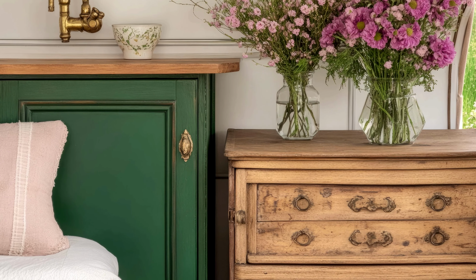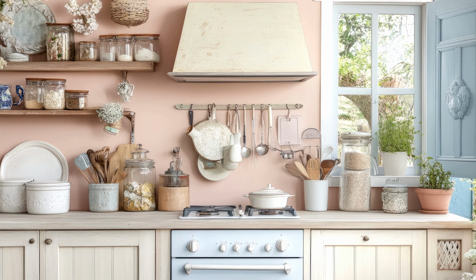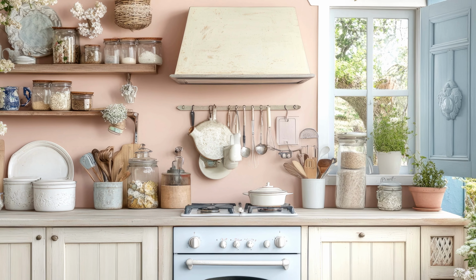Now, one of the things that brings tiny home design to life is the way indoor and outdoor spaces blend. Spring is a perfect time to blur that line. French doors, screen doors, or even just leaving a window open to catch the breeze can shift the energy of a space entirely. I like to bring indoor decor outside.